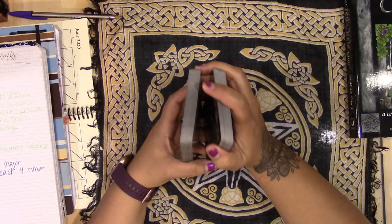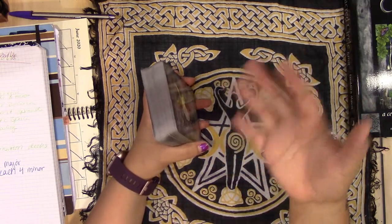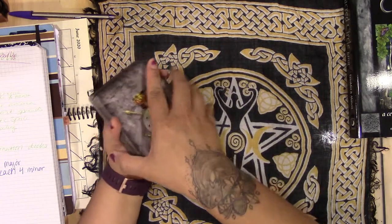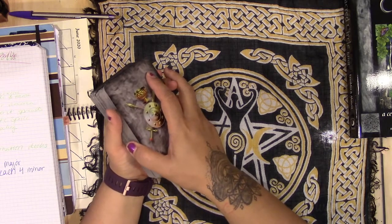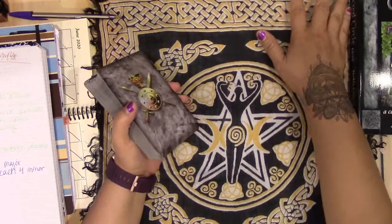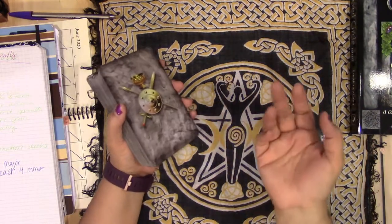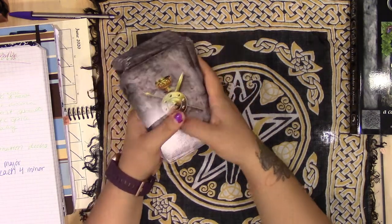I freak myself out sometimes too, because I'm reading for somebody I have no clue about, and I give them the cards to put their energy and thoughts into the cards so that I can get a good reading. And then I have no clue if what I'm saying actually makes sense, but when I'm doing it, they're like, yeah, it makes a lot of sense. I'm like, okay, I'll keep going then.